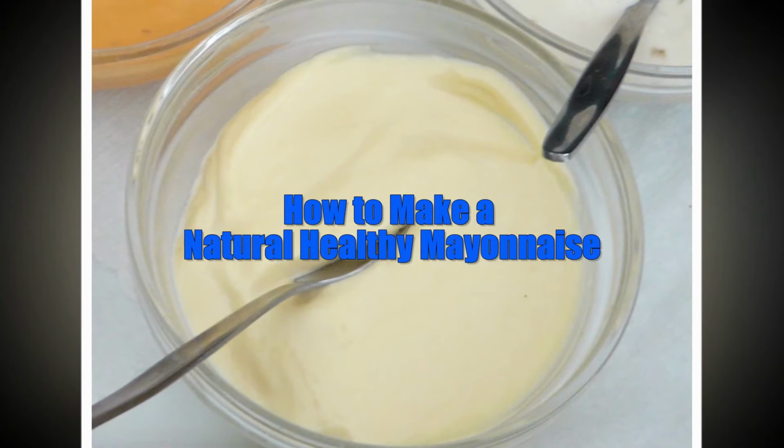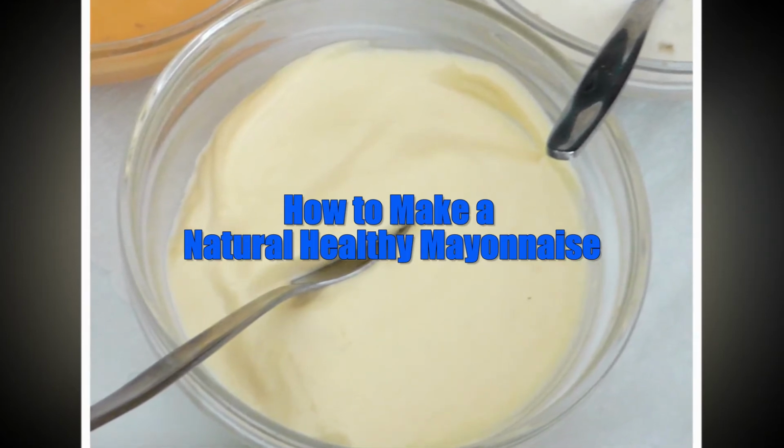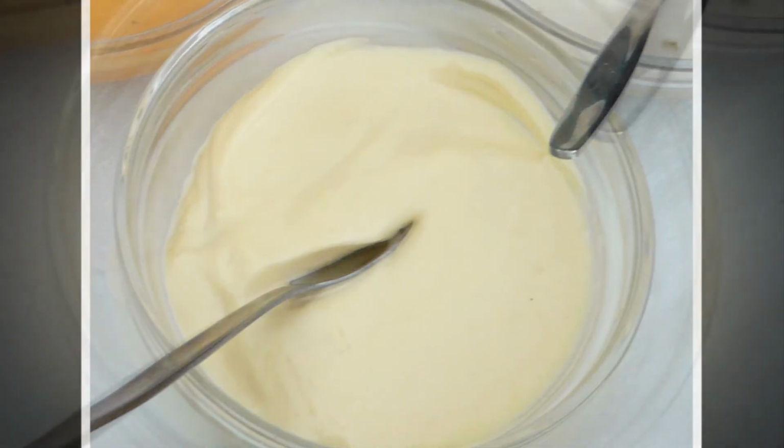Commercial mayonnaises often contain soybean oil and lots of added sugar. It's easy, however, to make your own mayo with coconut oil.